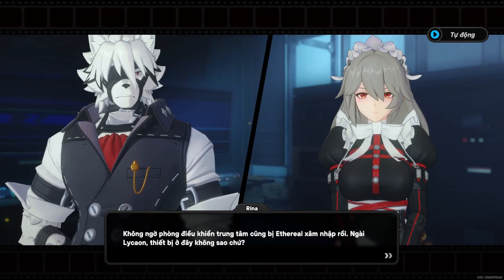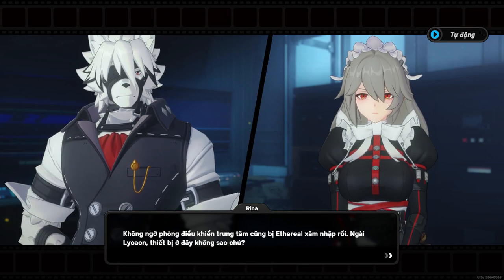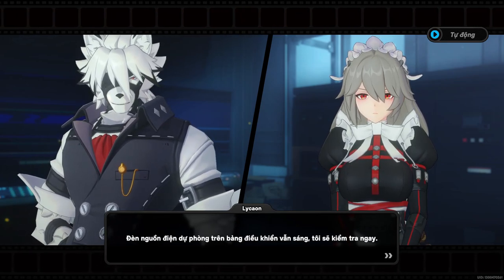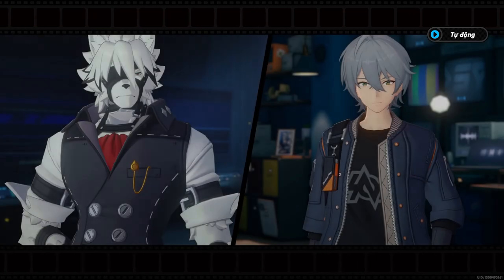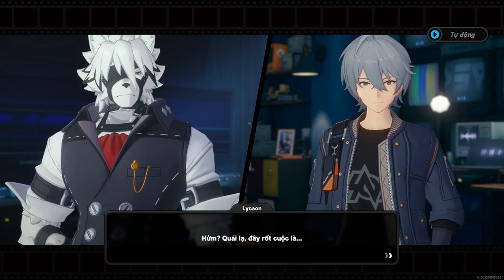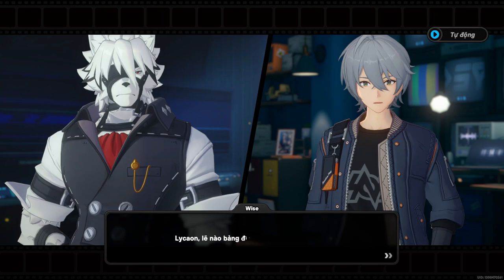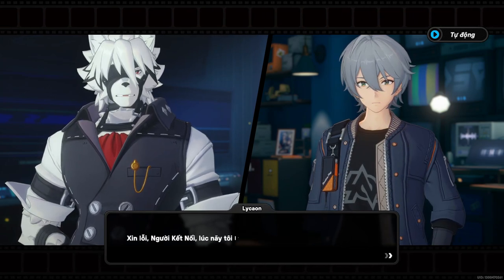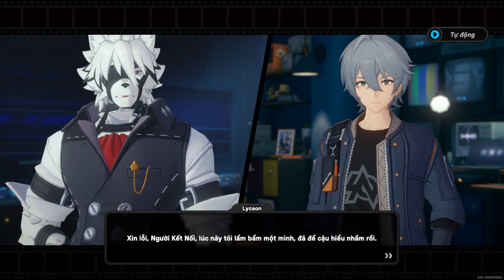Central control room to be invaded by ethereals. Sir Lycon, is the equipment all right? The backup power lights on the console are still on. I shall begin an inspection at once. Strange. What is... Did the console malfunction? My apologies. I seem to have caused a misunderstanding. I was talking to myself just now.